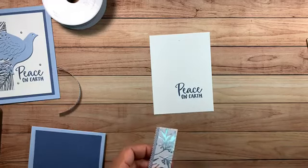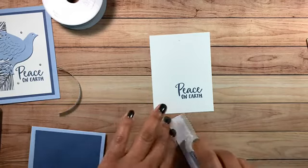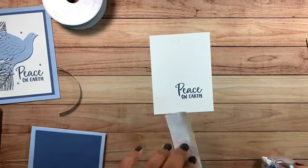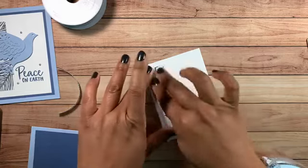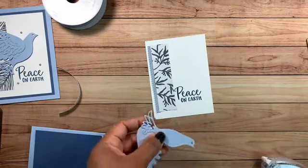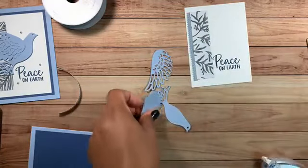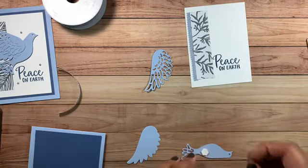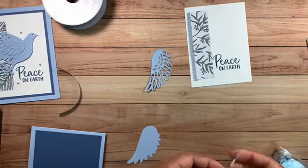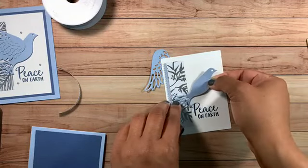Okay, once I've done this, I'm going to add some adhesive. I'm a little bit clunky today, goodness gracious. And I'm just going to put this on the side of the card. Like so. Okay, I've already die cut the dove pieces out using the die that coordinates. So I use this die, this one, and this one. And there's so many different ways that you can actually put this dove together. Put a couple of glue dots on here, or dimensionals. And then I'm going to stick them right here.